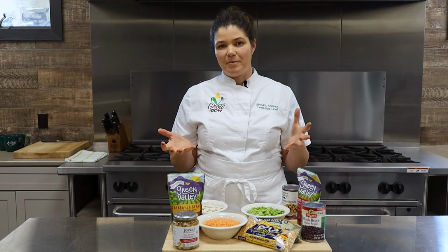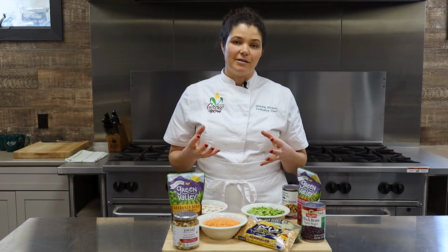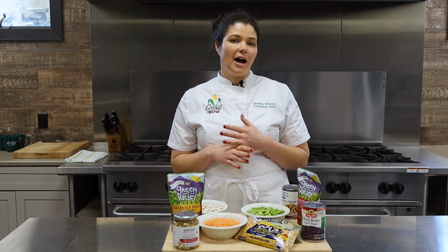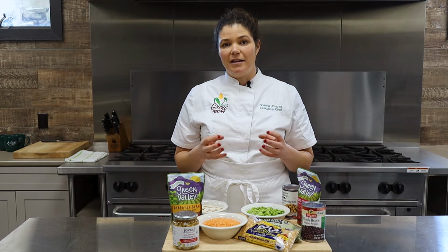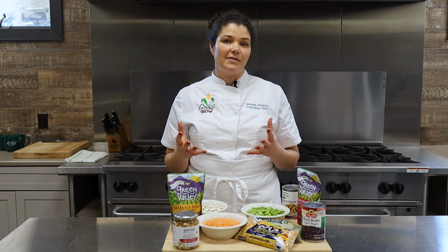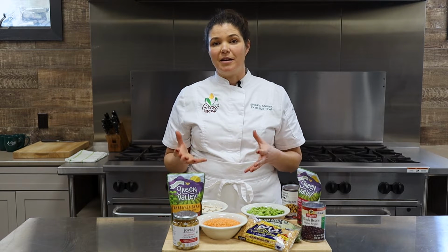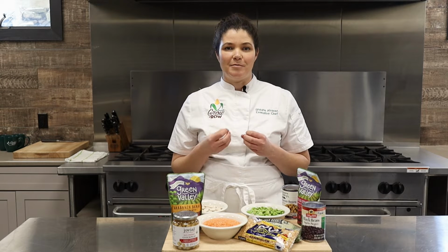If you're making the switch to plant-based eating, beans should be at the top of your list. They are nutritional powerhouses. They're high in complex carbohydrates, fiber, zinc, iron, and protein. And they've been known to lower the risk of cardiovascular disease, diseases of the digestive system, and the risk of type 2 diabetes.